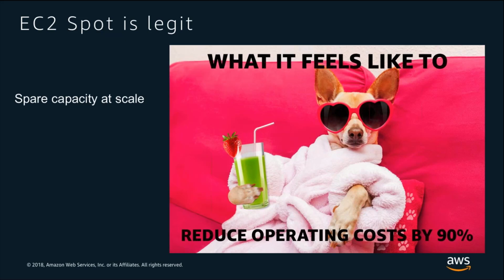Well, there are two things that we've introduced, and one of them is a 2-minute warning. So this gives you an opportunity to then do something. These are for workloads that can take some downtime, but the things that we've done recently are the 2-minute warning, and then you can also hibernate and stop and start these Spot instances.